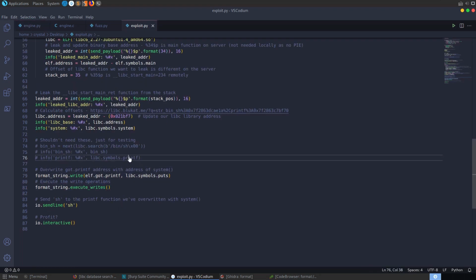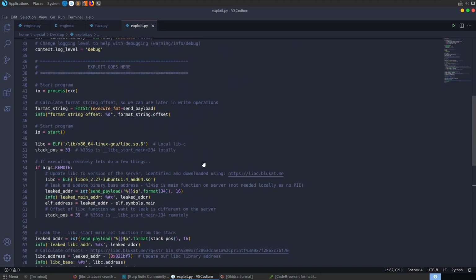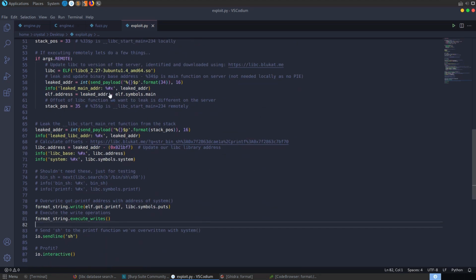I'm going to try and do that, but there are new challenges out tomorrow, so let's see whether we get this solved. But if not, hopefully that's provided a good overview of the format string vulnerability and how we can use it to overwrite the addresses in the global offset table and return to libc, locally at least.